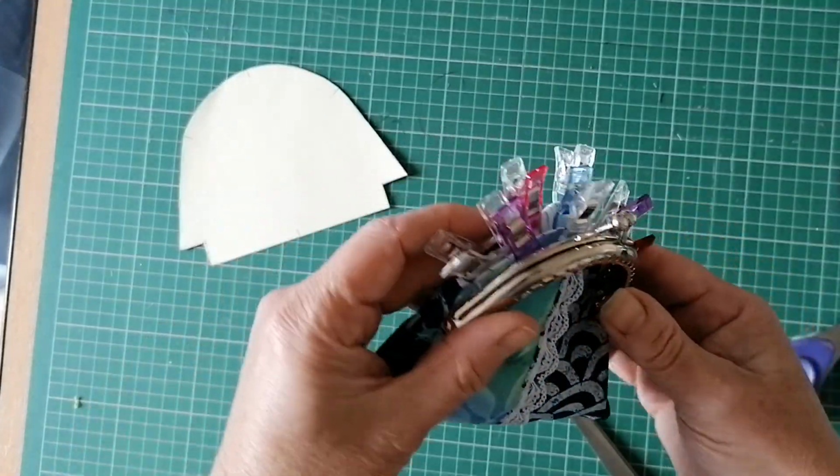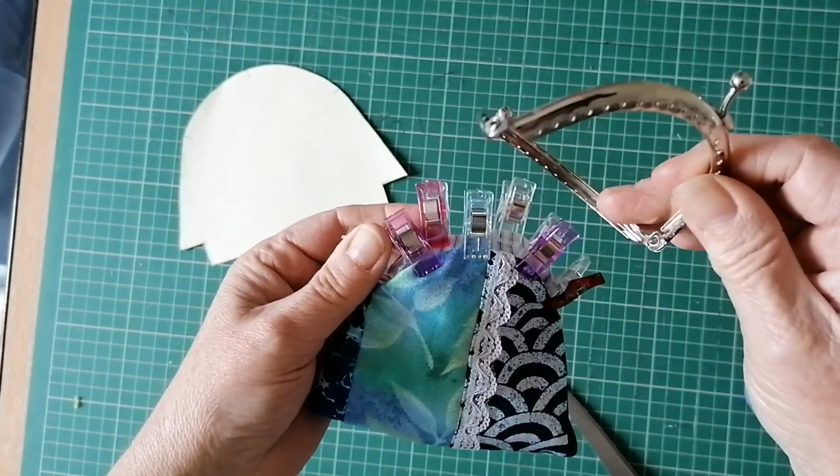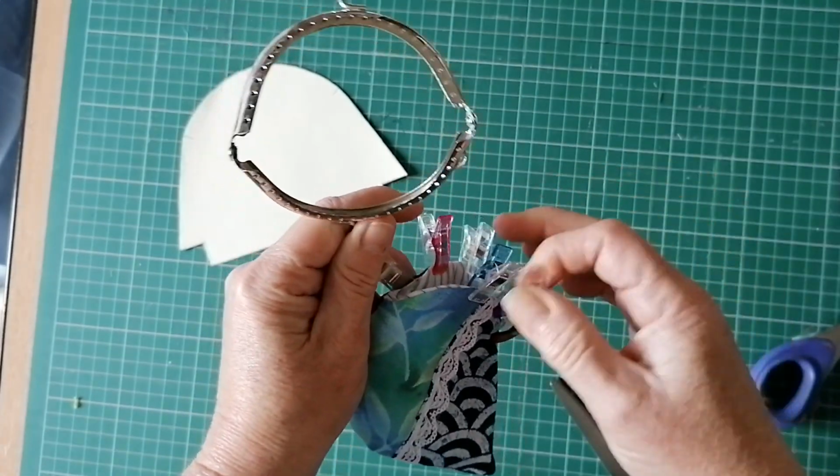So I'm just going to top stitch the top, and then it's hand sewing. I'm afraid you can't machine sew these on, but it's fine. I'll just do that. So your fabric, once it's sewn, I'll just take them off for a second.